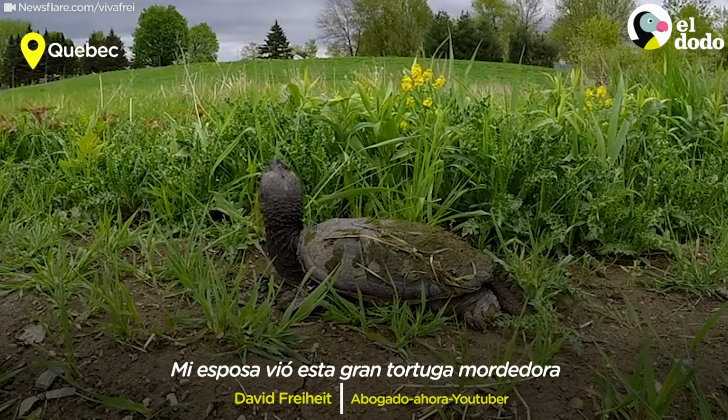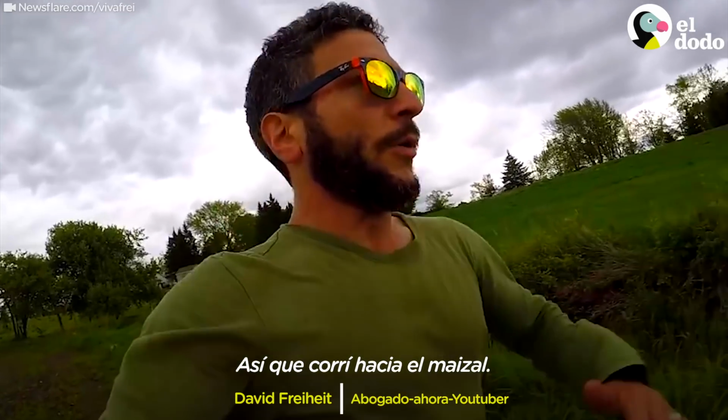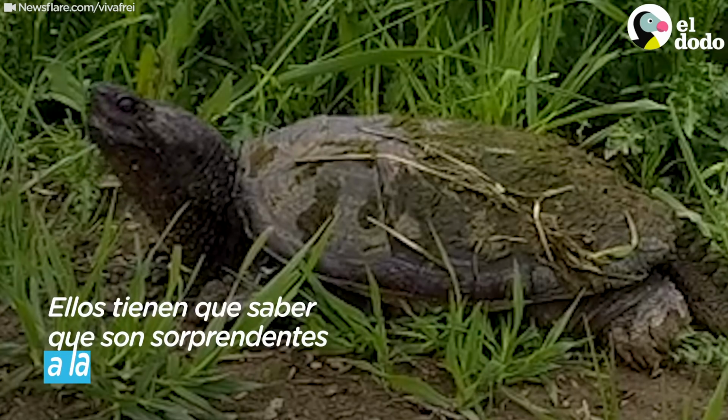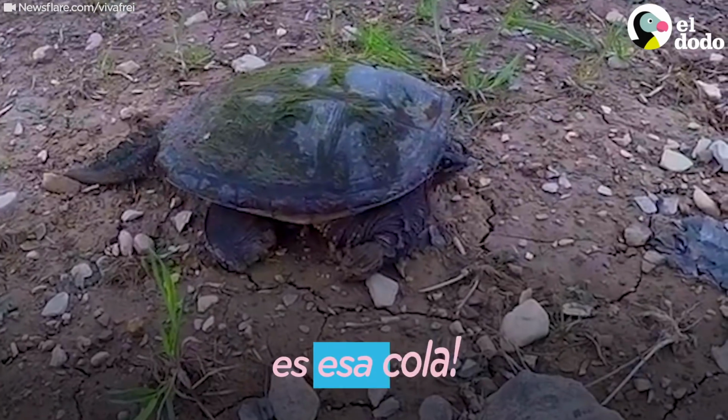My wife spotted this huge snapping turtle making its way to the lake. So I run out to the cornfield. Oh, wow. Dinosaurs crawling around like that. They gotta know that they're impressive to look at. Most important is that tail.